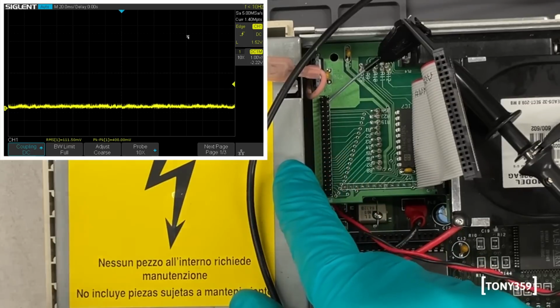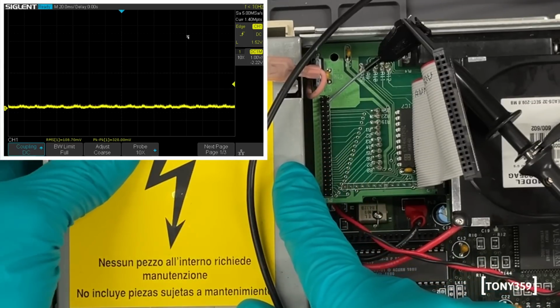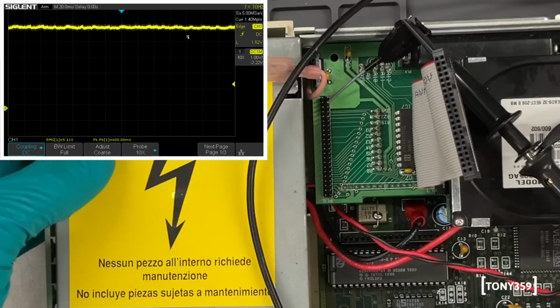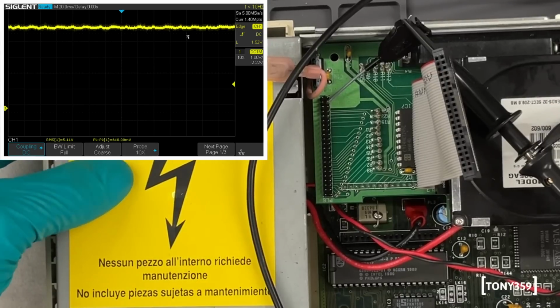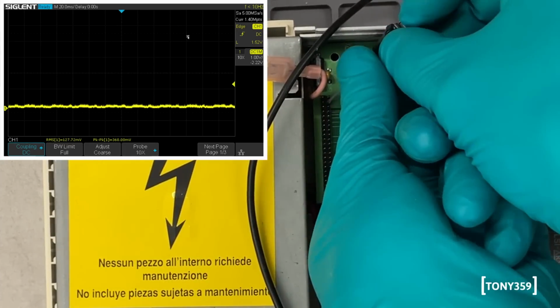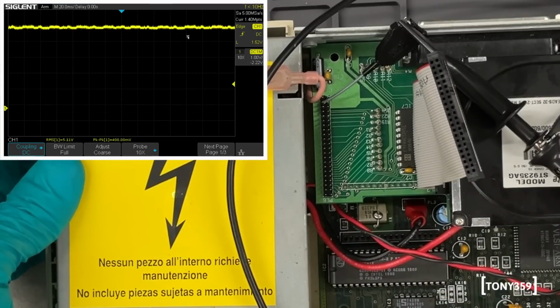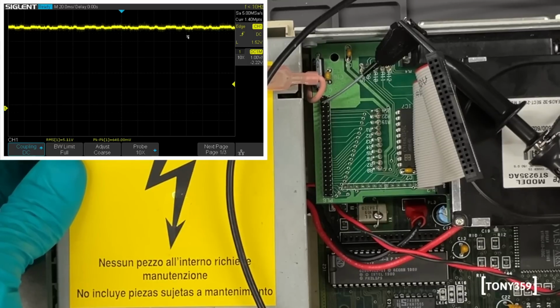And I'm now connected to one of the two and let's see how it behaves. 3, 2, 1, go. Yeah, it goes up to 5 volts. Again, this is also 5.1. Now let's check the other 5 volt supply and let's power up in 3, 2, 1, go. This also looks totally fine. I don't see any ripple or anything. So that is also totally fine.